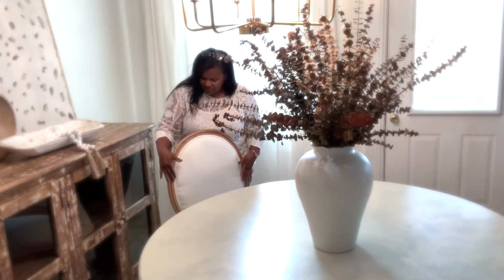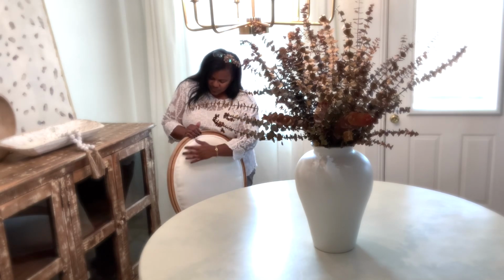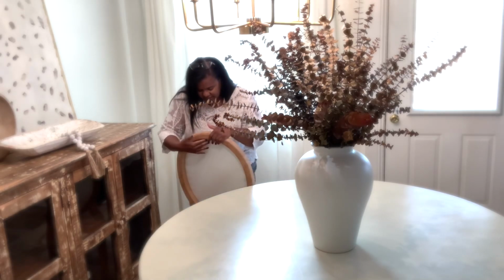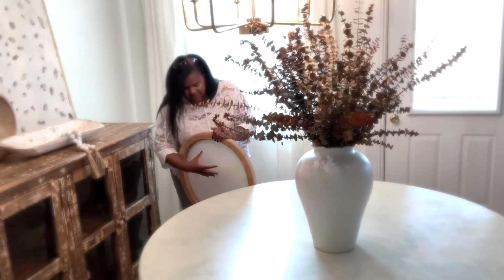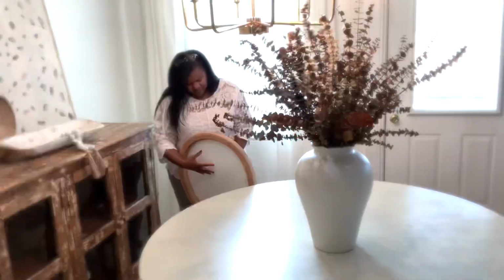And in the previous clips of the video, and I'll leave that link down below, where I reupholstered the entire chair. Along the back of the chair, you will see that it had a wood carving, or wood detailing. I cut all of that out, as you can see here, so that I could upholster the back and then upholster the front, because that is the look that I really wanted.